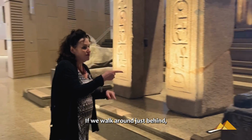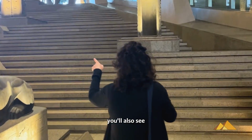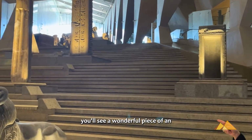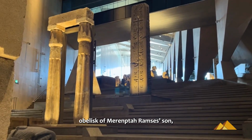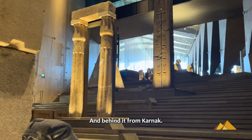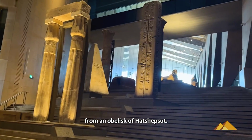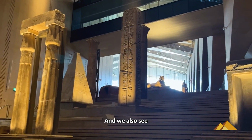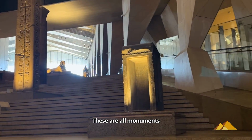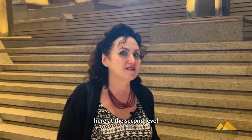If we walk around just behind, you'll also see, way up there, a wonderful piece of an obelisk of Merenptah, Ramses' son, and behind it from Karnak, look at that beautiful pyramidion from an obelisk of Hatshepsut, also from Karnak. And we'll also see these beautiful shrines. These are all monuments representing divine houses here at the second level of the royal staircase at the GEM.